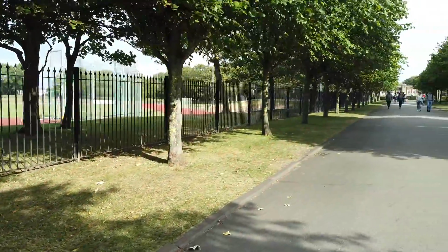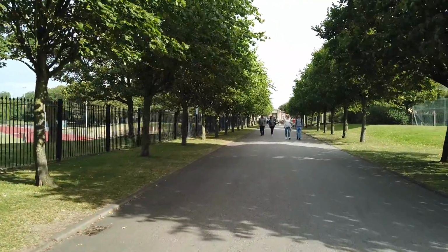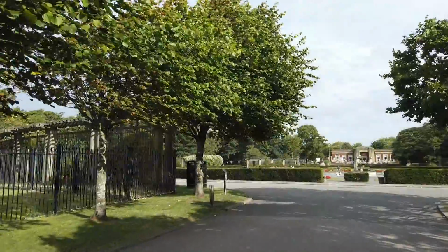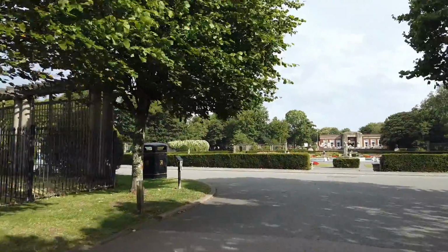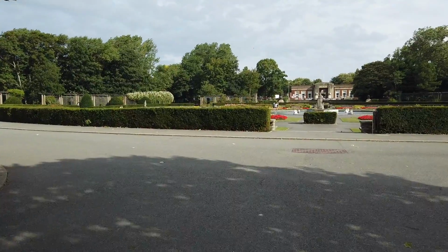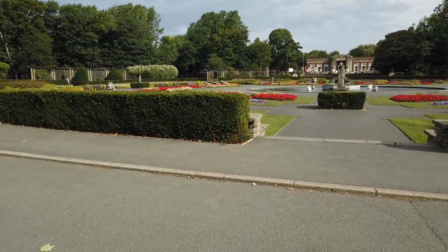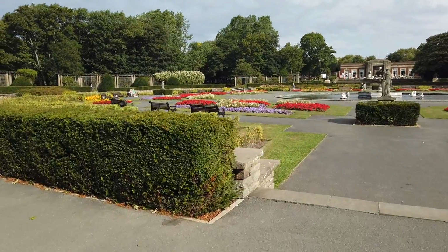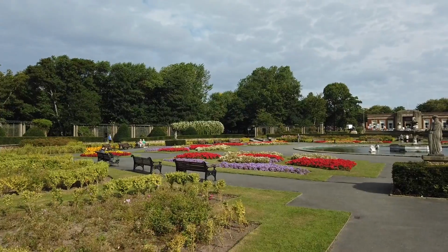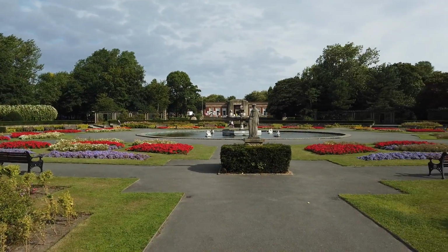But what I'll do is I'll head up to the cafe, because the bowling greens are just the other side of the cafe. I'll show you the parking, and then we'll have a look at the bowling greens. I'll tell you what, it isn't half windy today. I think we've got gusts up to 35 miles an hour. But it's quite a warm wind though. Anyway, I thought I'd quickly show you the Italian garden. Look at this. Wowzers. This is the Italian garden here at Stanley Park in Blackpool.